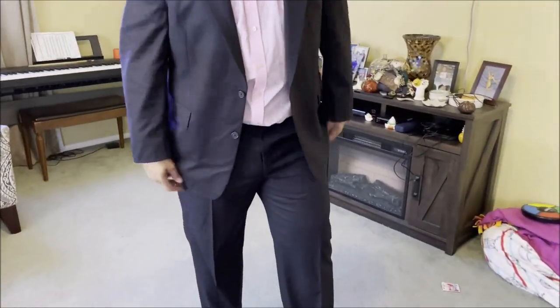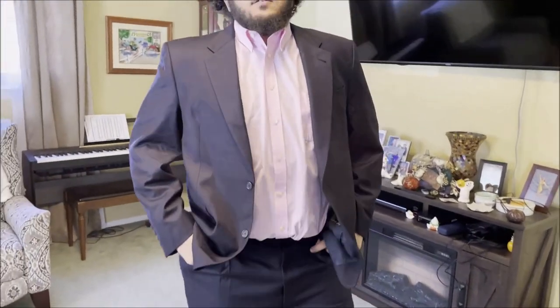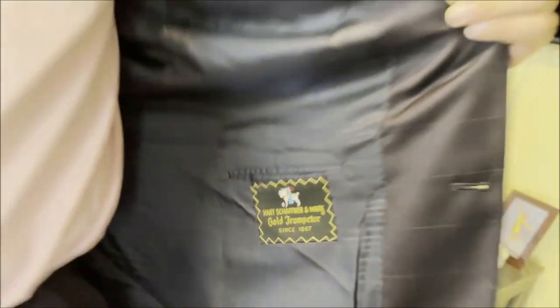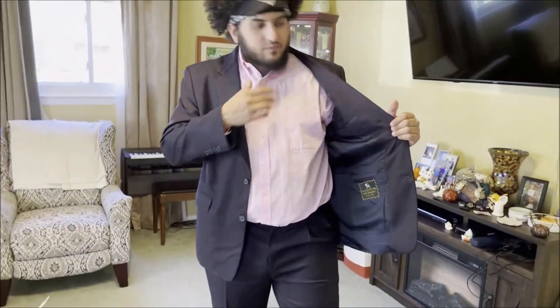That is nice. That suit fits you pretty good. The sleeves... Oh, you want to open the lapel of the suit jacket? Open the lapel? Yeah, right there. This one is the Hart Schaffner Marx Gold Trumpeter. That is probably like a today's value. If you got that new today, it's like $800.